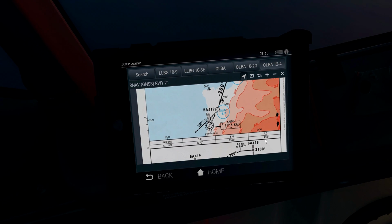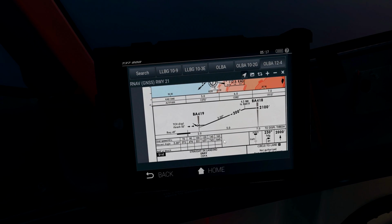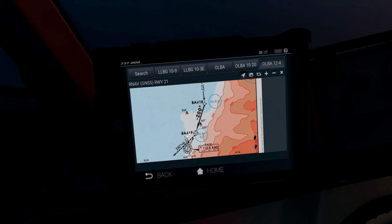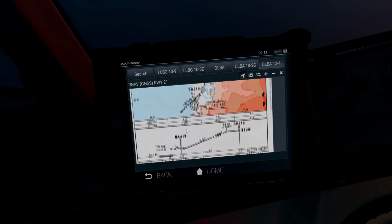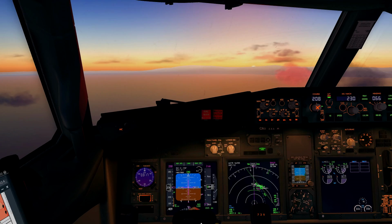7 DME, 1,910, 6 view 1590, and 1270. We're looking for around 850 feet on our descent rate, 3 degrees. Missed approach point Bravo Alpha 419, which is going to be right here, 2 DME away from the VOR of Caldi, and we are all ready to come in.